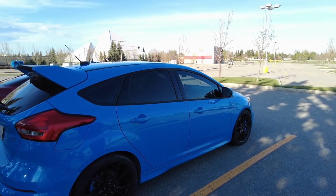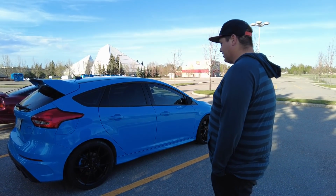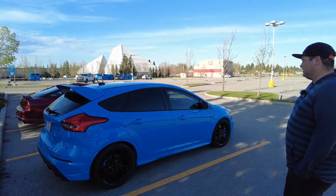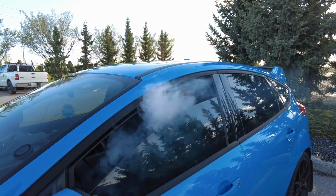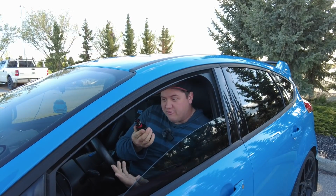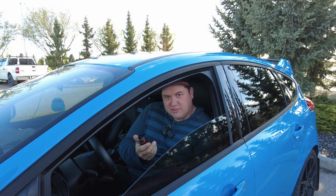But give me props for not putting red ones on, because you see blue cars with red flaps all the time. So I just went clean black ones. It just came with the car. I don't even vape, but apparently I have to now.